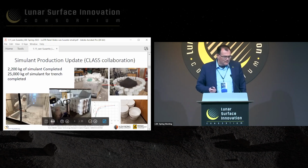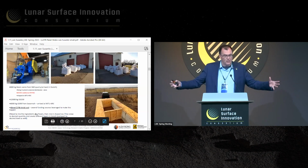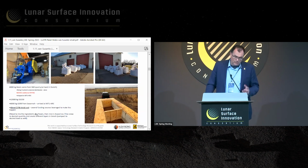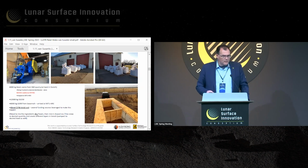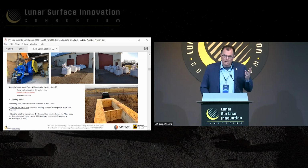Anyway, next slide, please. Then for the larger quantity that we needed to fill the large trench, we couldn't do it in-house anymore. And so we partnered, or I should say I contracted with a pilot plant in Duluth who specializes in crushing and making particles to specific sizes. And they crushed the scoria for us because the green spar already came pre-crushed. So with doing that, we managed to keep our cost down to $75,000 for the simulant. So that's, when you do the numbers, $3 a kilogram, which is pretty good.